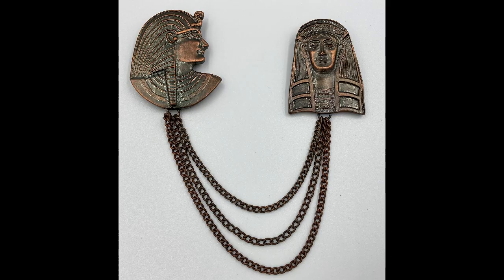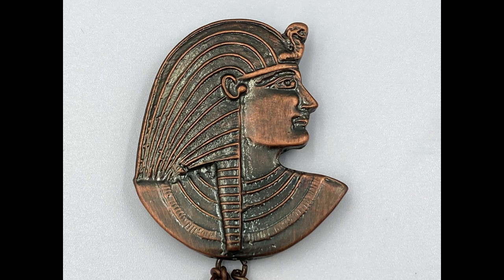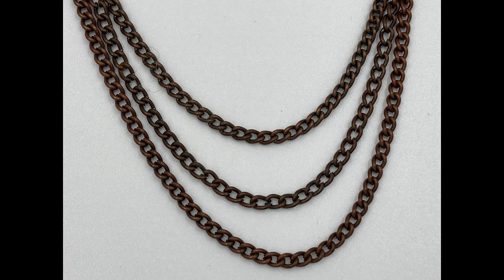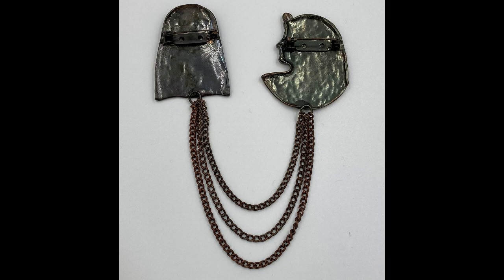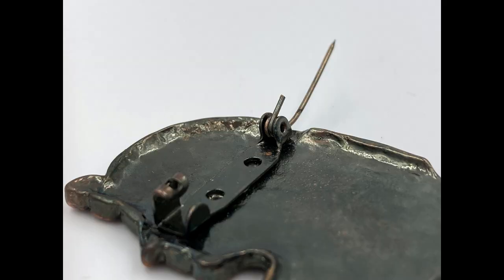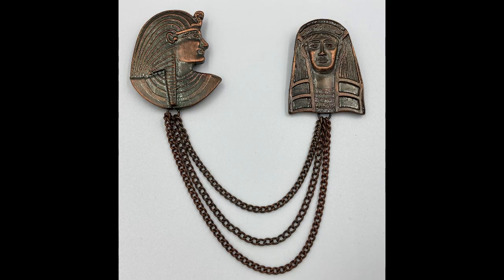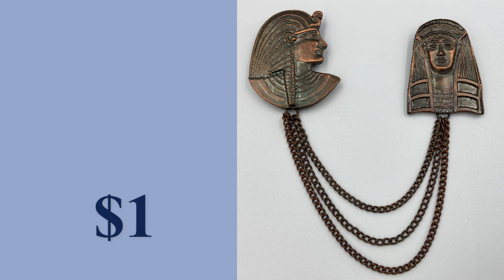Now this is an interesting chatelaine style Egyptian themed brooch with a C clasp. There were two periods in recent history where Egyptian revival jewelry was popular and was being manufactured. The first period was in the 1920s with the discovery of King Tut's tomb. And the second period was in the 1970s when the tomb went on tour. From that, and given that it has a C clasp and it's chatelaine style, which is a vintage style, I would say that this one is from the 1920s. I paid $1 for this in Miami, and I sold it for $40.